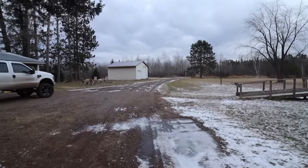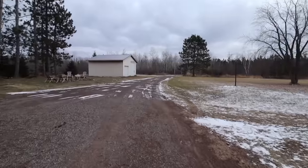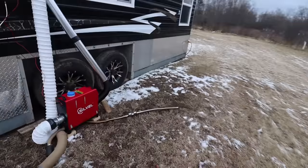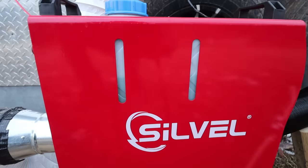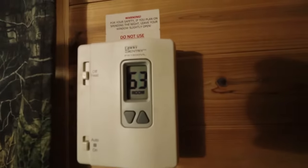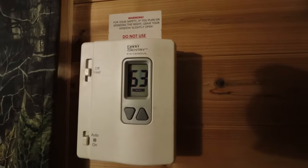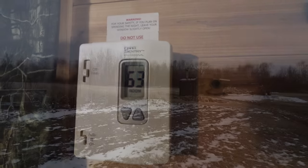I want to check that diesel heater. It's been almost 19 hours it's been running now. 63 degrees. It's 27 degrees outside.